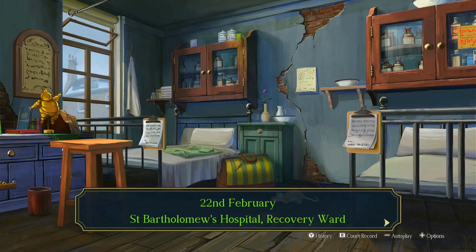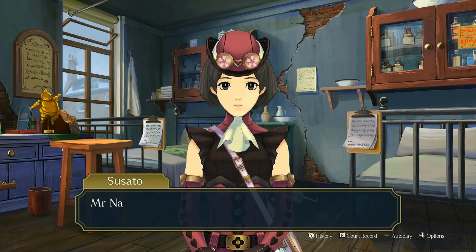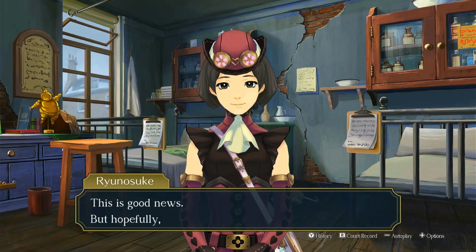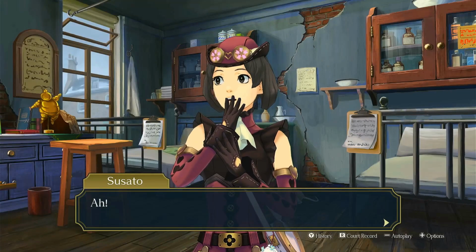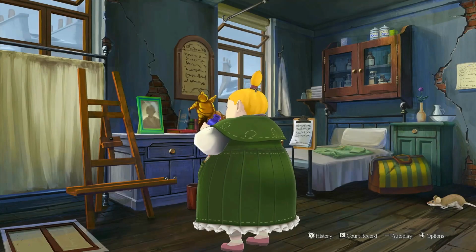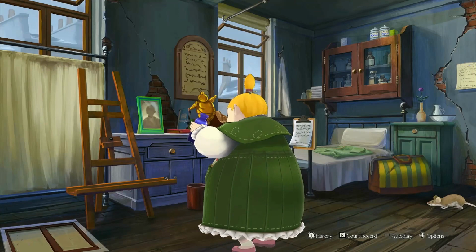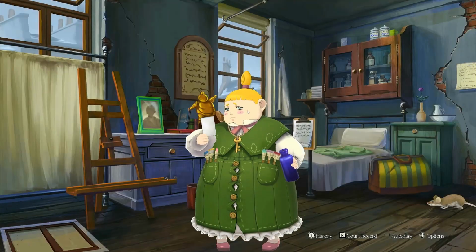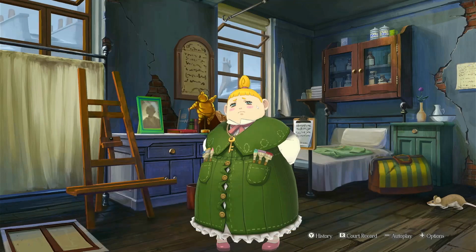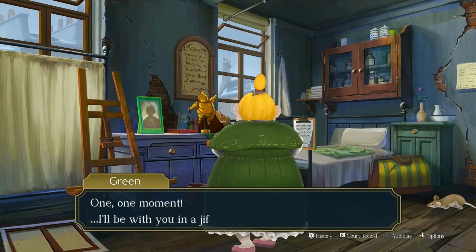22nd of February. St. Bartholomew's Hospital, Recovery Ward. Mr. Naruhodo, I have just finished speaking with the doctor. It seems Miss Green is well enough to be discharged at last. That is good news. But hopefully just before she leaves... What is it? Miss Green. What was that? She clearly just hid something behind her back. What? One moment. I'll be with you in a jiffy.